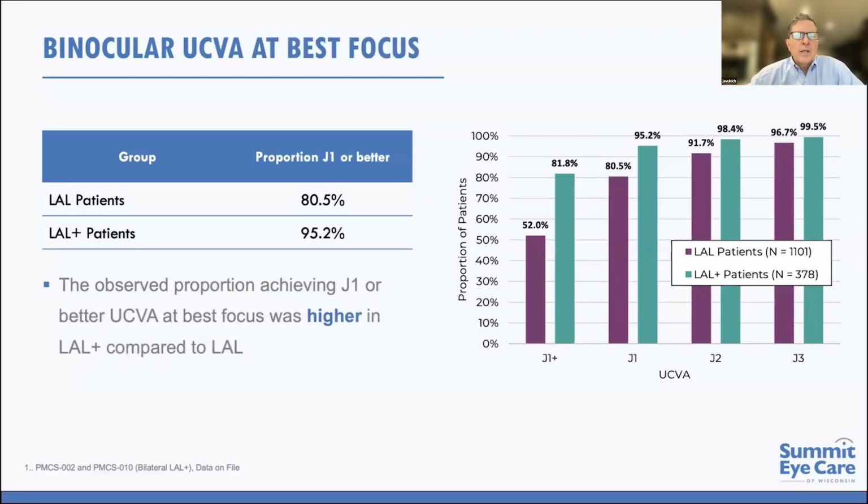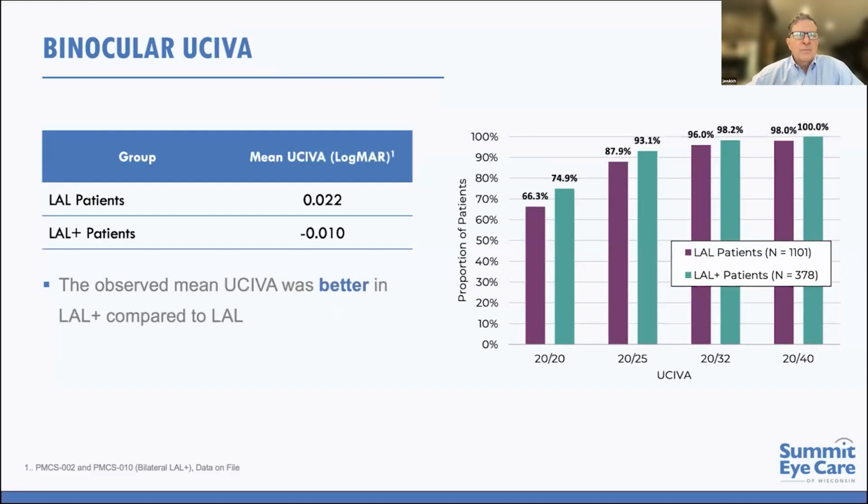If we look at binocular uncorrected visual acuity at best focus, of the LAL patients, 80% were J1 or better. LAL plus patients were 95.2%. So it's a pretty significant improvement in the percentage of patients who were J1 in the LAL plus.